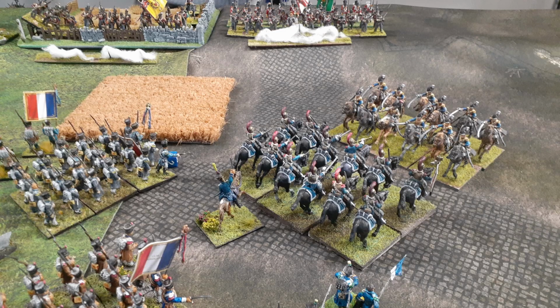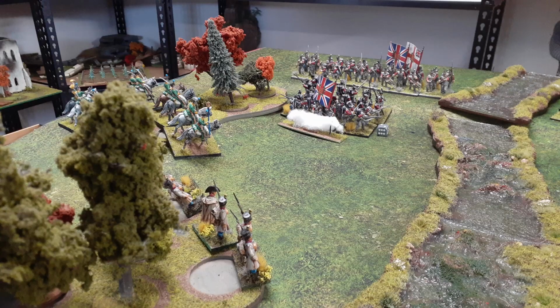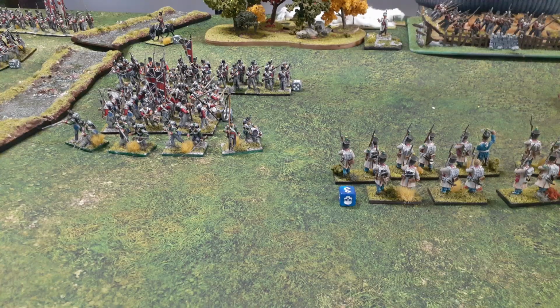The mighty cuirassiers engage the British light dragoons. The British defensive line provides fire support. The squares see off the cavalry. The Prussian cavalry move in to support the English. The British advance off the hill and out of the forest.